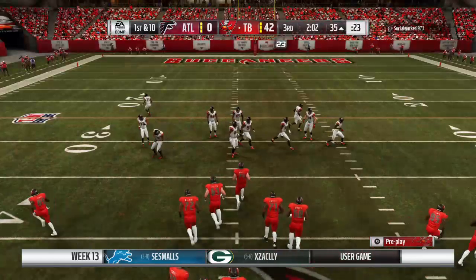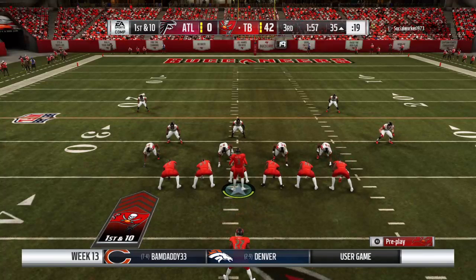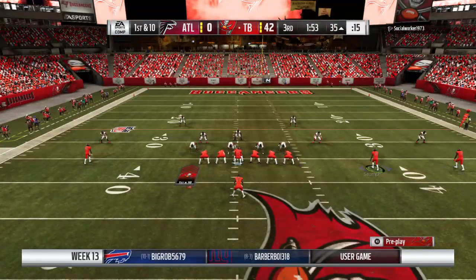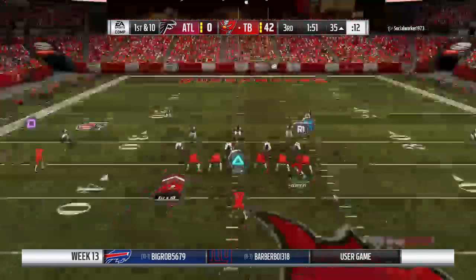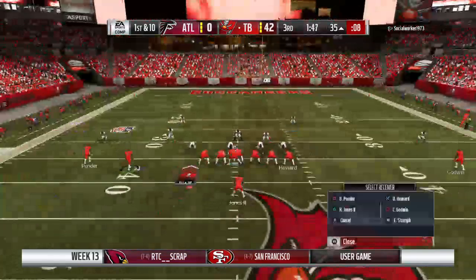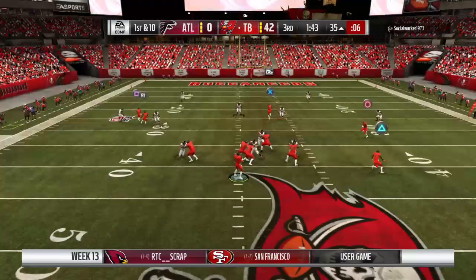Ball up to the 35 now as they come up on 1st and 10. I'm coming for you, 27. I'm coming for you. 5-0, 5-0. Oh, yeah. Hey, sub. Let's go. Sonic. Hey, sub. Let's go.